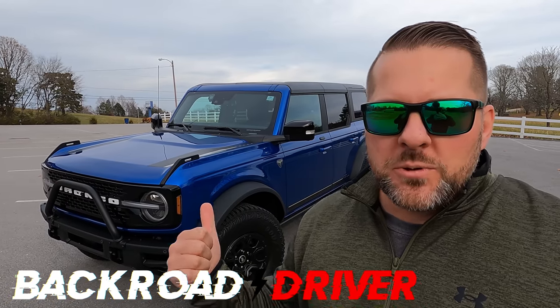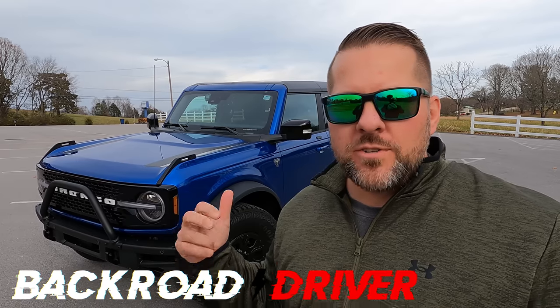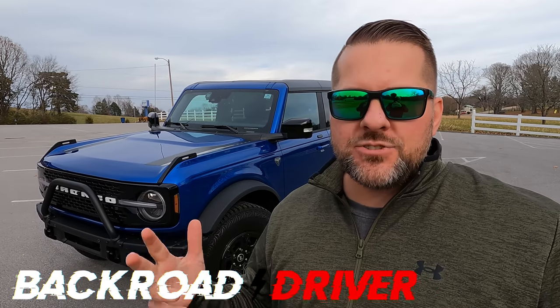We've got our new 2021 Ford Bronco First Edition, guys, that we've been daily driving for just a couple of weeks now. It's loaded. It's got every single convenience and comfort feature, has every off-road option that you can get on one of these things. I mean, you can't ask for any more. Or could you ask for more? We'll get to that in a minute.